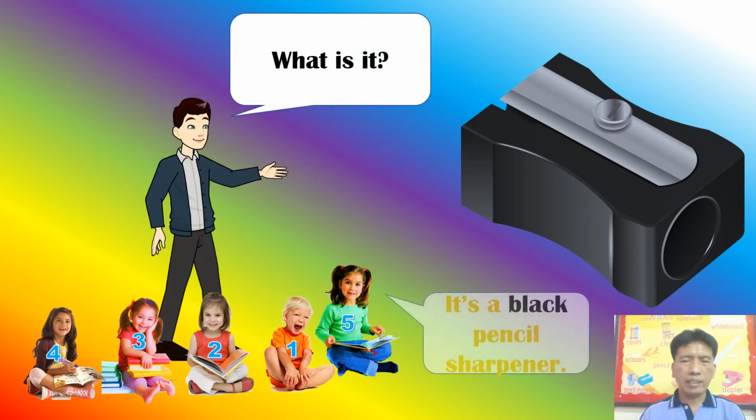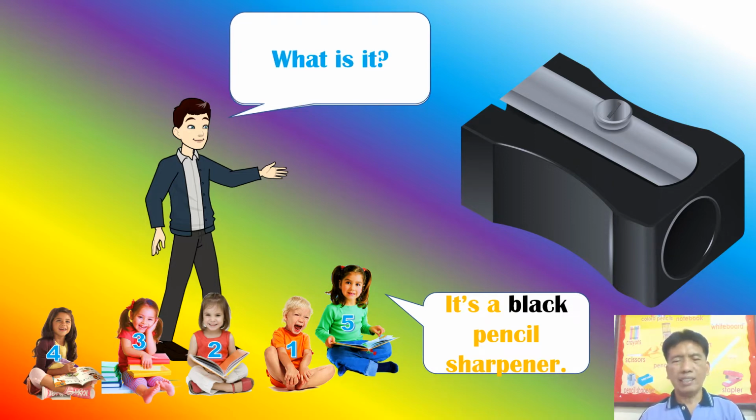What is it? It's a black pencil sharpener. Again, it's a black pencil sharpener. It's your time to answer. What is it? Yes. Great job. It's a black pencil sharpener.